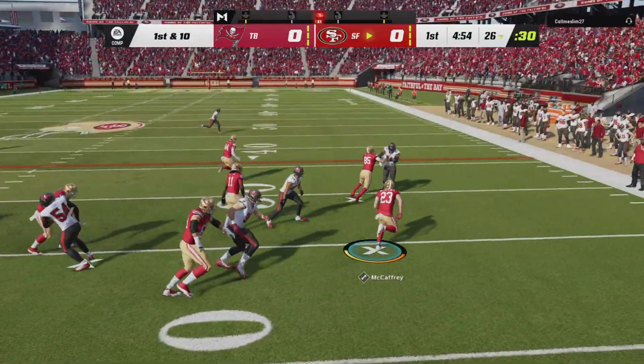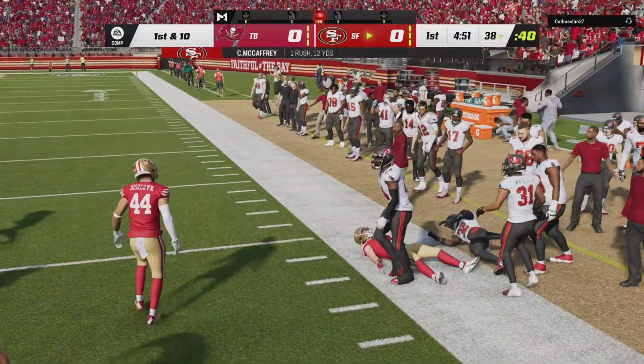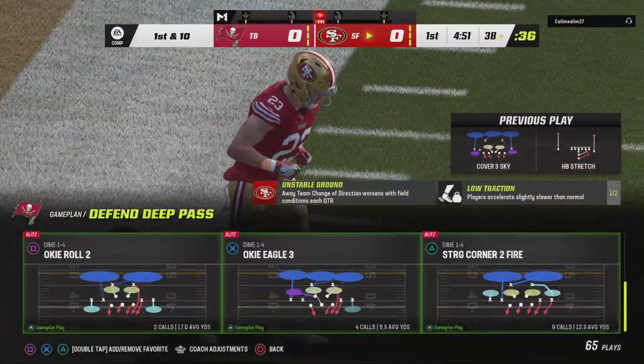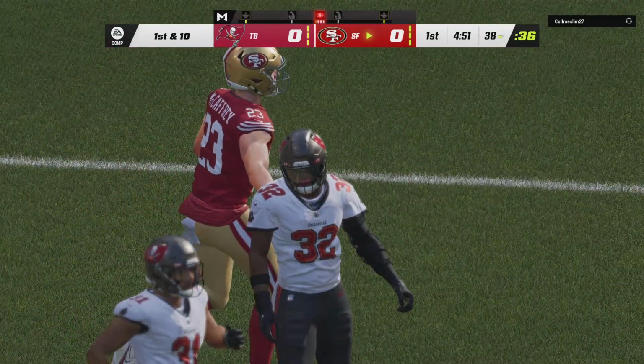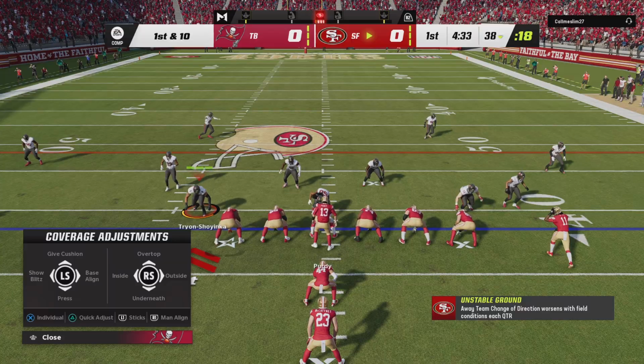They start on the ground with McCaffrey. And he takes us beyond the 35 before going out of bounds. 12 yards on the gain. A great start for this offense. So here's a 1st and 10 at the 38.